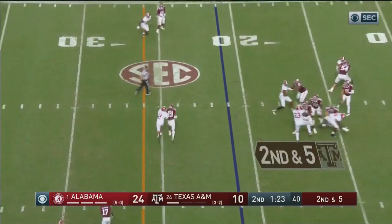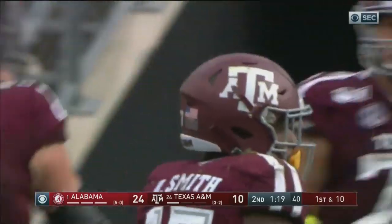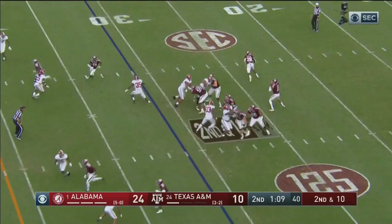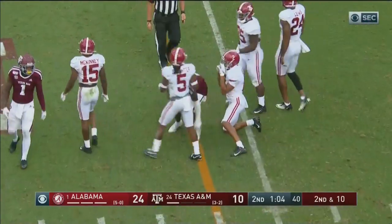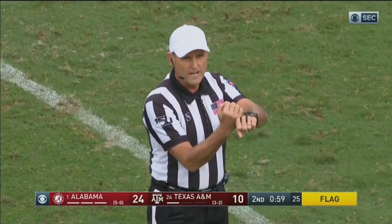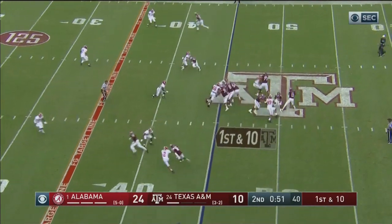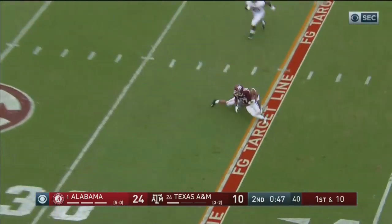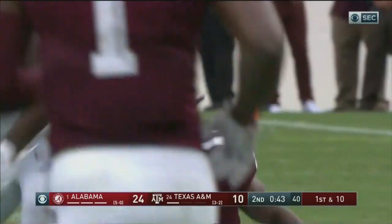Kellen Mond, plenty of time. Throws, complete. Ainias Smith, first time he's touched it today, other than on a kick return. Mond over the middle. This time complete to Davis. Osmond, beg your pardon. Close to a first down, but it's going to bring it third and short. Personal foul. Roughing the passer, number 33. Still playing with the timeout to go. Mond loads, goes late over the middle, and completes it. And it's the freshman again, Ainias Smith.